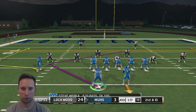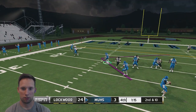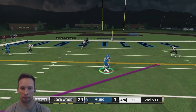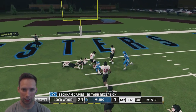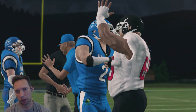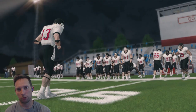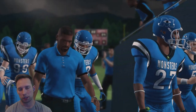All right, last time we ran this play, they threw it to Beckham, but he dropped it. Oh, they're blitzing. Hit him. Get in there. Try to do a hit stick. Well, we didn't come up on top. Beckham James' first career football game as a high school athlete. We end up losing. James has plenty of things to work on.